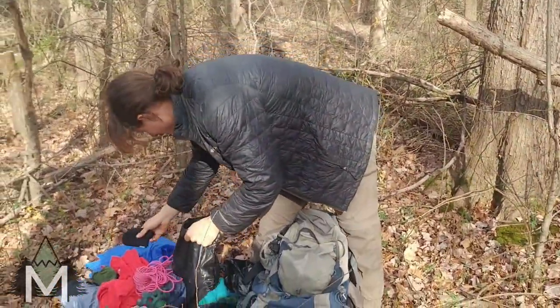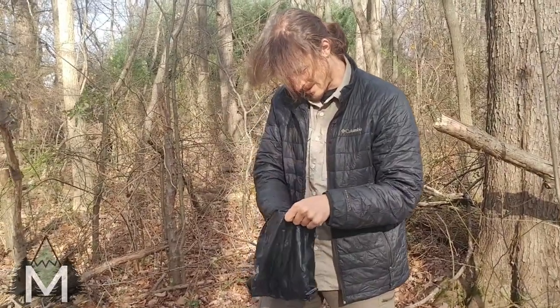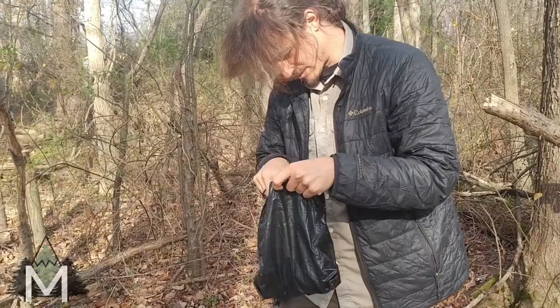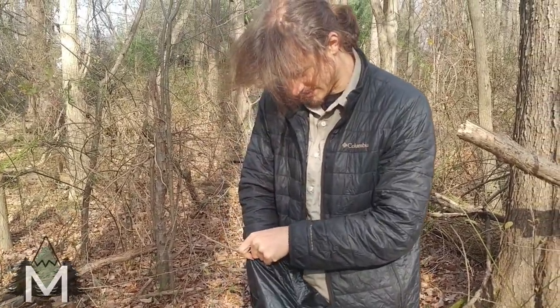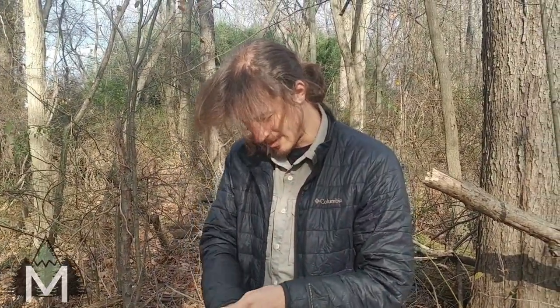Let's see. What do you get? Just cables and anything else of note. Like, you definitely want a lighter. There is duct tape. It came in handy, as you saw on my Sea to Summit food bag.